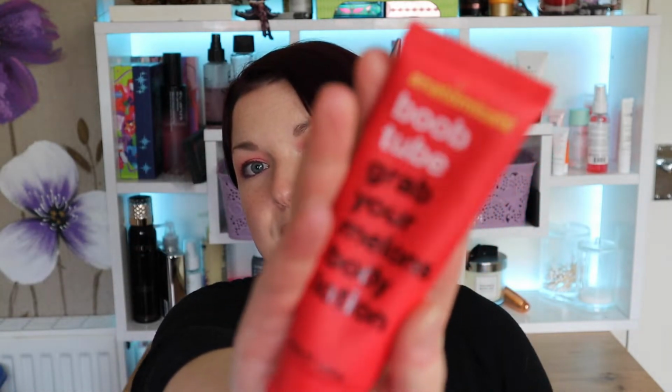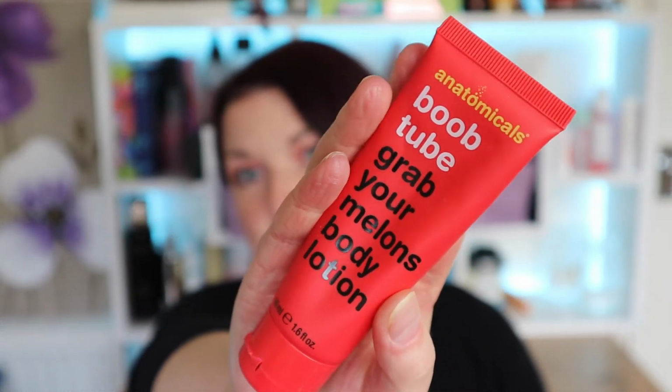Next is from Anatomicals, and this is the boob tube. It's just a body lotion. Did it smell of anything?